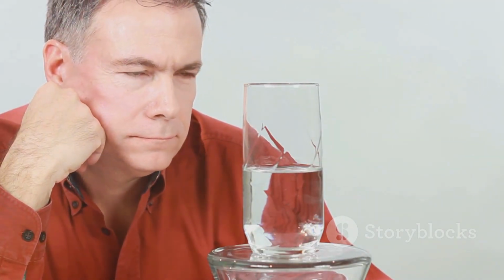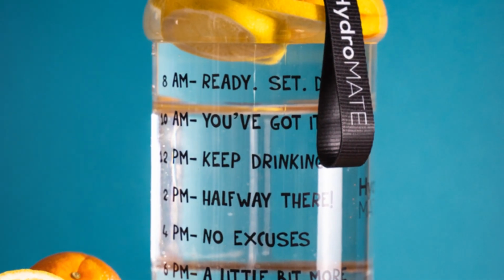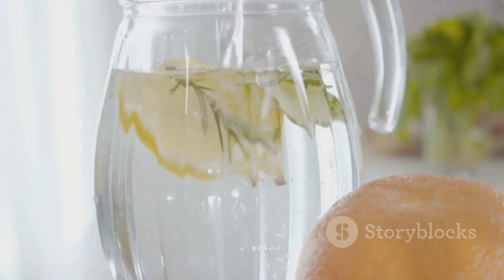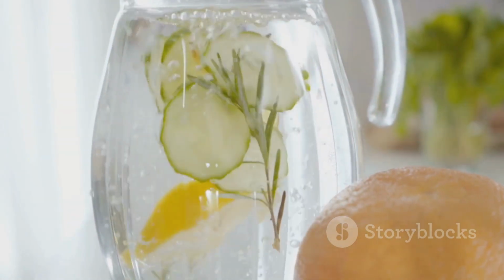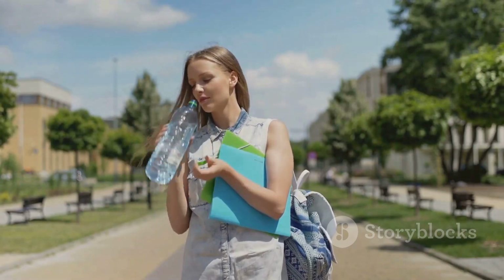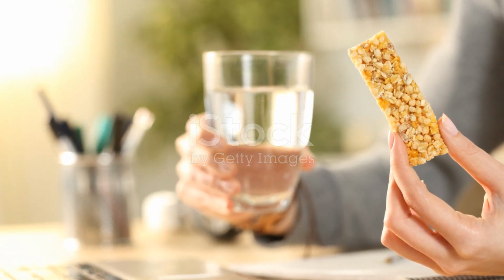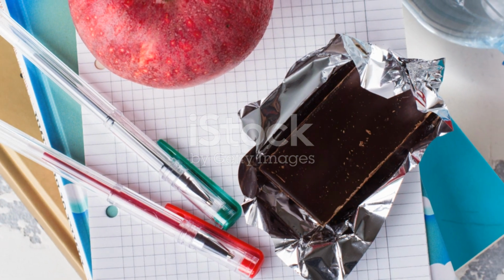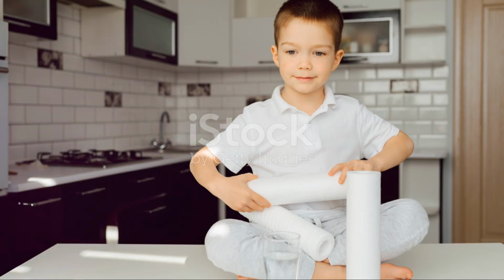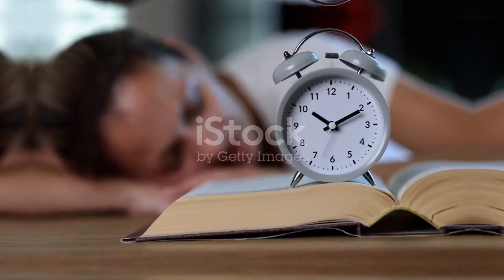Now, I know what you might be thinking. Plain water can be a bit, well, plain. And you're right. To jazz things up, try infusing your water with fruits like lemon, cucumber, or berries. Not only does it taste better, but it also adds a refreshing twist to your hydration routine. Trust me, your brain will thank you for it. Remember, staying hydrated is a simple yet powerful way to optimize your cognitive function and ace those study sessions. So go on, grab yourself a glass of water, and let's move on to the next tip.